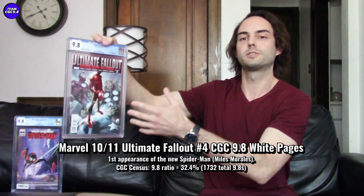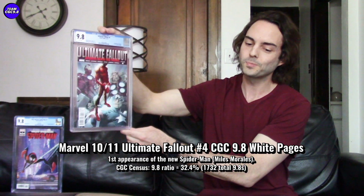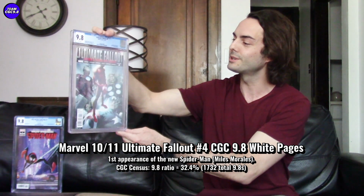It's such a popular character, so you're never going to see a low number with that, because it is one of the most popular modern characters. It's the first appearance of Miles Morales, Spider-Man, and this is the first print version. And 32.4% is the CGC 9.8 ratio, so pretty low for a modern book, which we've talked about. So, prices, and then we'll get into those 3 reasons for sure.